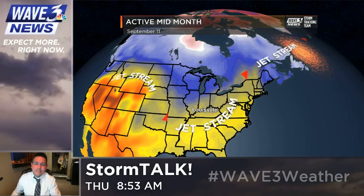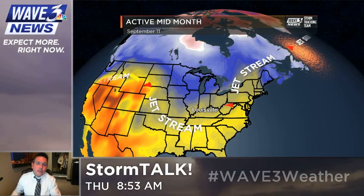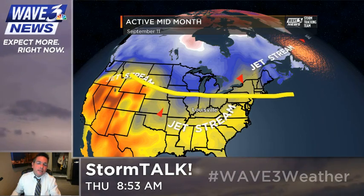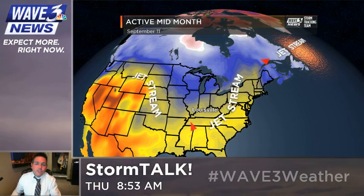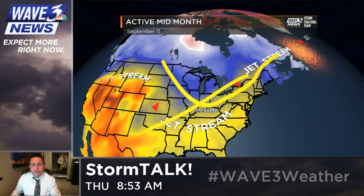And the Euro and GFS differ on how deep of a trough we're talking about. The Euro is more like just a glancing blow of cool air. It moves in here about mid-month. And the GFS is sharper, but a lot quicker with it, moving in, moving out. We'll see how it plays out.